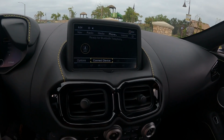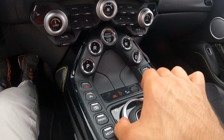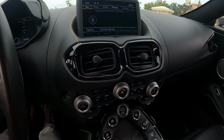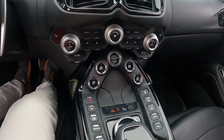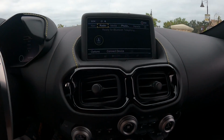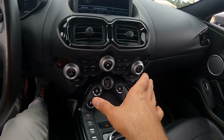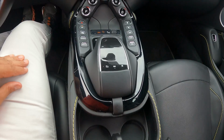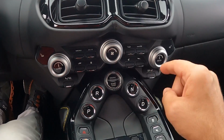That is not touchscreen intuitive. Everything you have to select with this knob, and it's not that hard to use, but I wish Mercedes-Benz had given the MBUX system, but I guess that was an agreement that Aston Martin had with Mercedes-Benz. The layout of this center stack is also very similar to Mercedes-Benz GT coupes, starting off with the central vents.